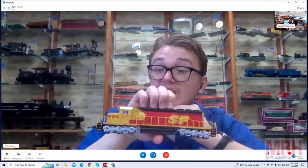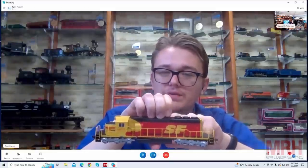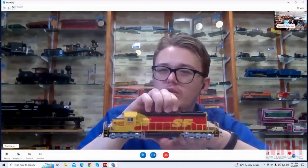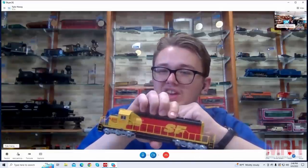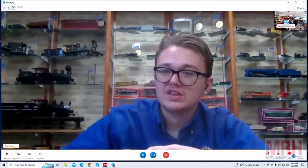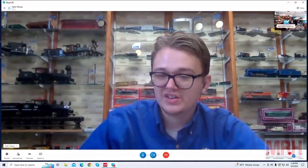And as far as I know, this is the first time we've offered a Santa Fe SPSF paint scheme. Nicknamed the Kodachrome because it looked like an old box of Kodak Kodachrome film. That is true. So it's a beautiful paint scheme that we're excited to add to the line, and we think the Santa Fe fans will enjoy that a lot when it comes out next year. That's awesome, Tyler. That's absolutely awesome.